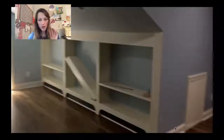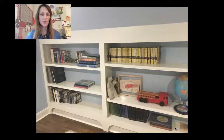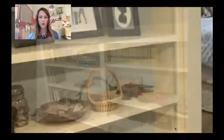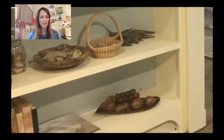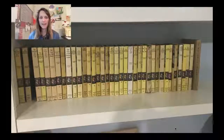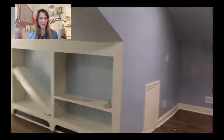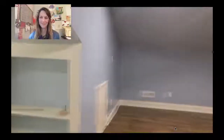So here are the shelves. And here we get a little look at some of the things that she has on the shelves. She's hoping one day this space will be where her grandchildren and things will be. On this shelf, she's got some memories from trips, driftwood, and I love her Nancy Drew collection. I think she has all of them, which is fantastic.